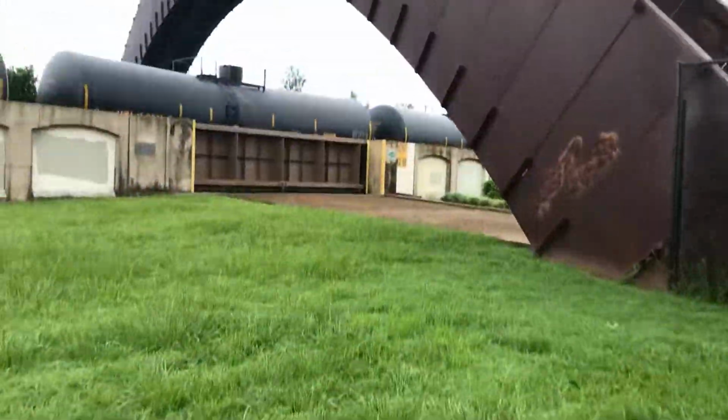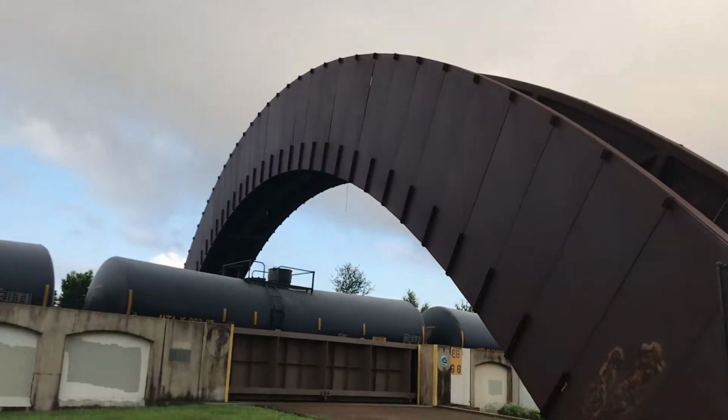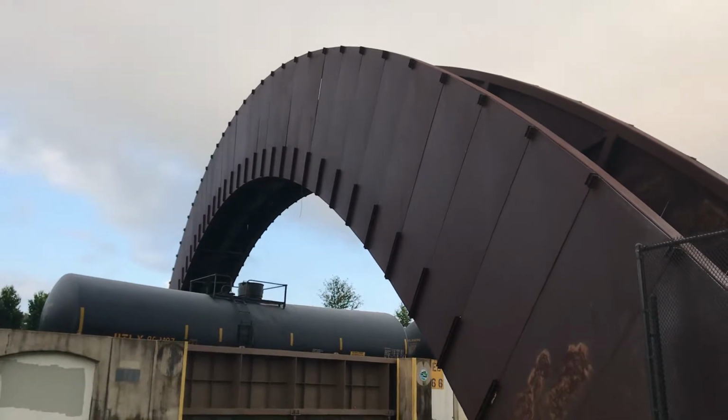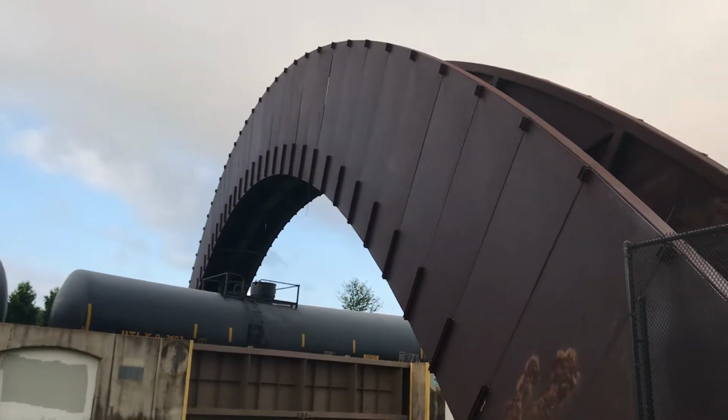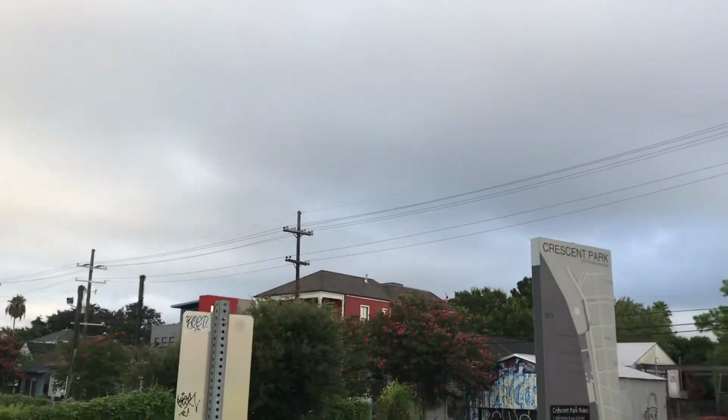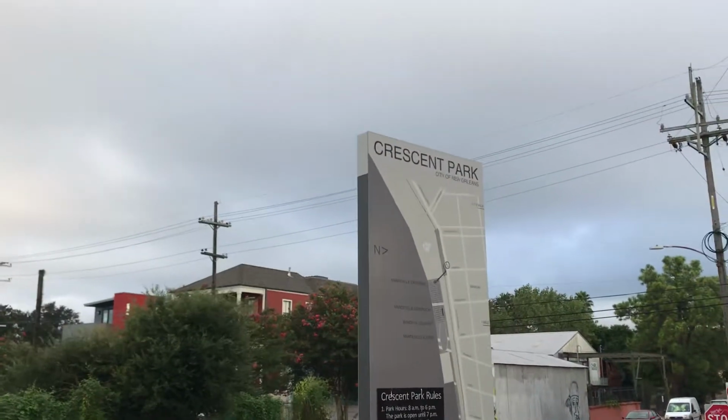We're in a neighborhood called the Bywater, and this is the Rusty Rainbow, the Piety Street Bridge. It's a pedestrian bridge that goes into Crescent Park. Crescent Park is the newest park in the city, and it's a different kind of park.